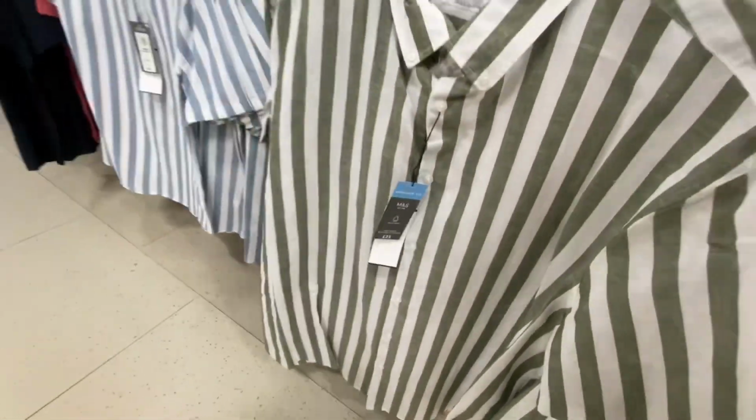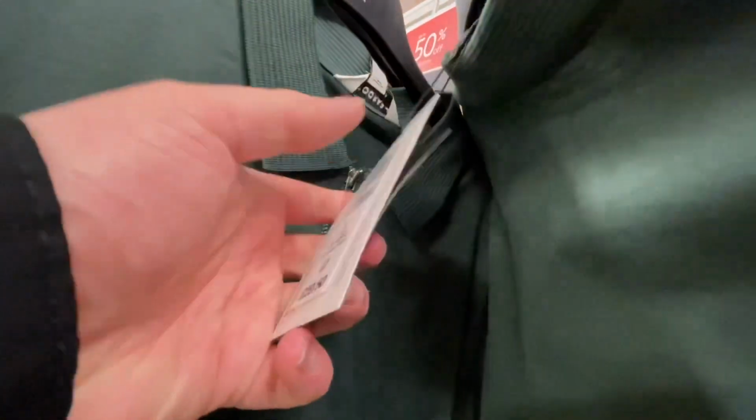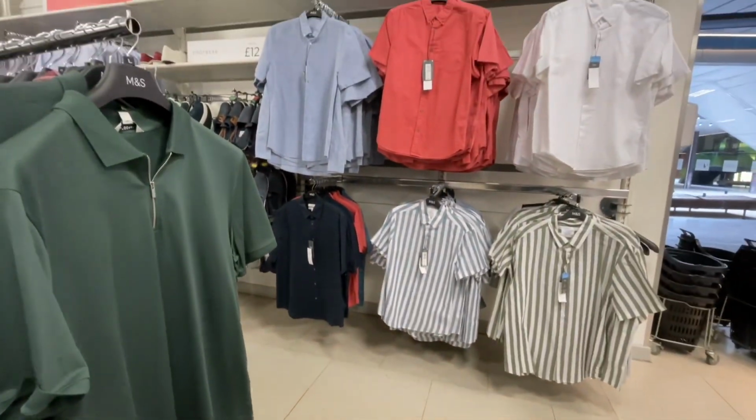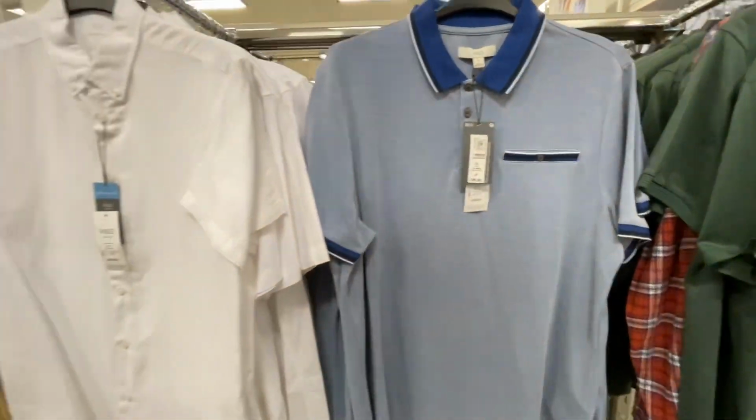This shirt is also £18. I believe I saw those before, but it's very much summer. They've got summer stuff in, this is like May, and they've got summer stuff in, which, yeah, you see like a £9 difference in terms of that.